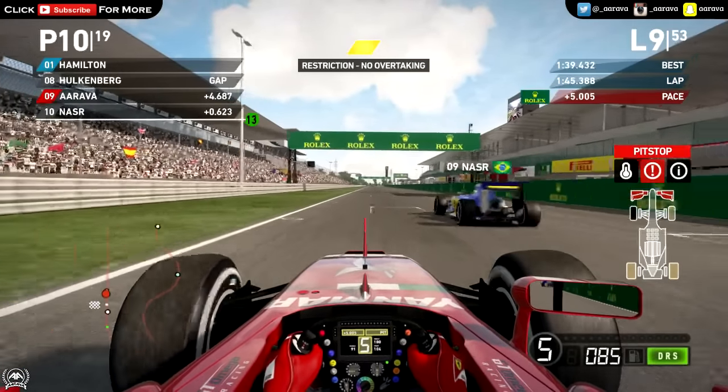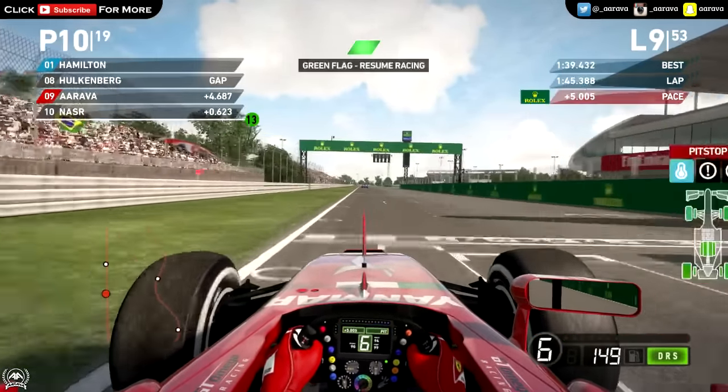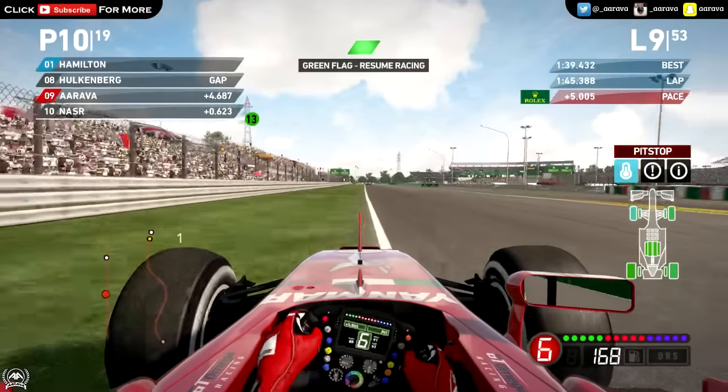He's out of the Grand Prix. His engine's blown up or something. And I've got a puncture and a front wing damage. What the fuck was he doing? He literally just took us out there. He just T-boned us. We're going to have to look at the replay here.